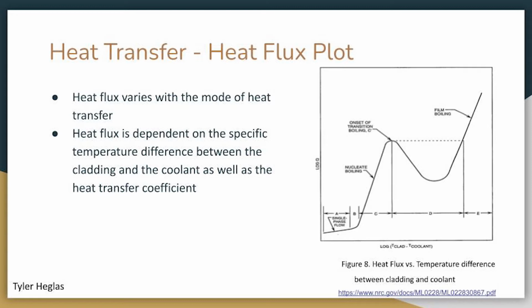Throughout this boiling process, the heat flux is dependent on the specific temperature difference between the cladding and the coolant, as well as the heat transfer coefficient. The cladding refers to the thin-walled metal tube that is the outer layer of the fuel rod, and the coolant is what is used to reduce the temperature.